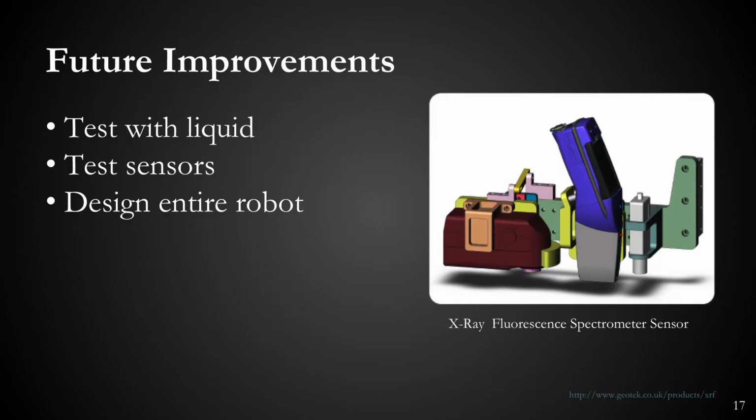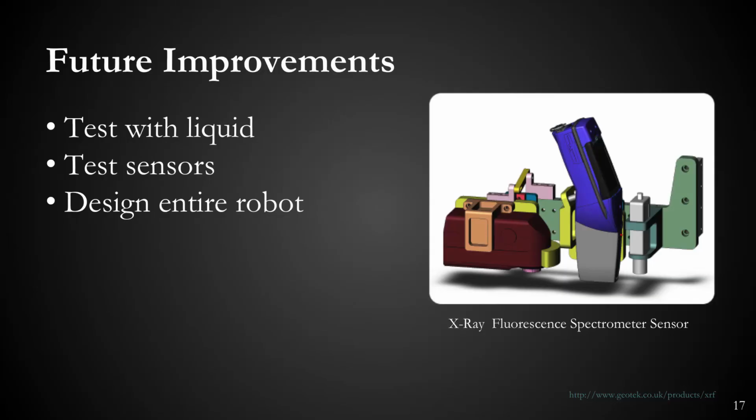One improvement we would have liked to have made would have been to administer the resource collection test with liquid, but we were afraid of damaging the robot. If we had access to sensor technology, we would create a test to determine the effectiveness of each sensor. In addition, if we did not have the time constraint of 4 weeks, we would design the entire robot instead of only key features.